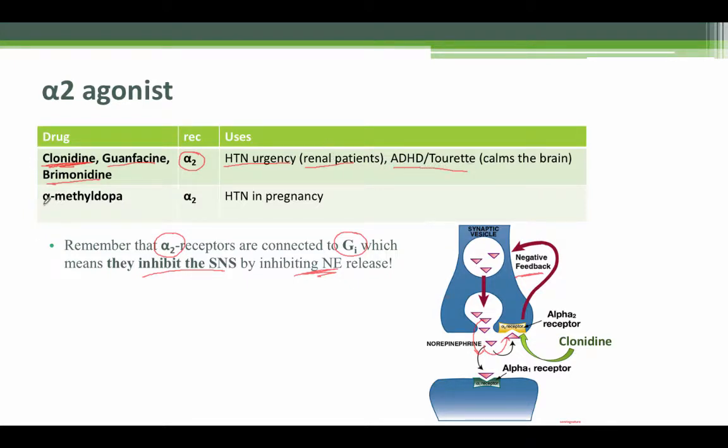Moving on to methyldopa. This is a very useful drug for hypertension or hypertensive urgency in a pregnant woman. It doesn't really affect the fetus as much, and that's really good for preserving the fetus's kidneys.